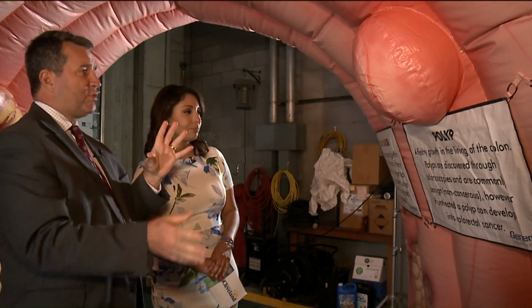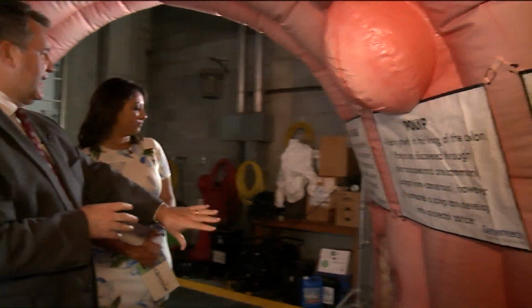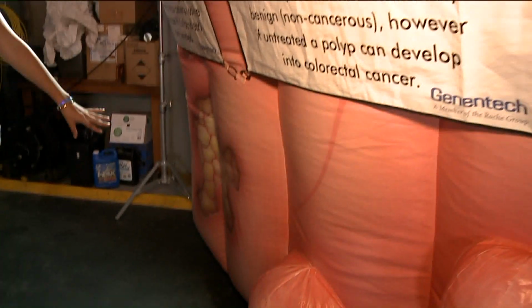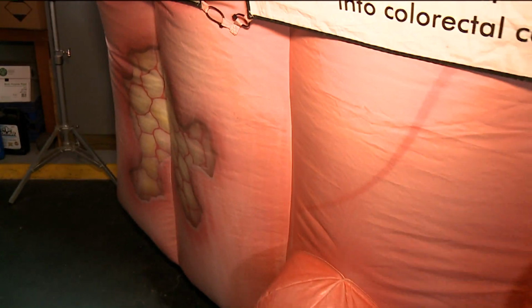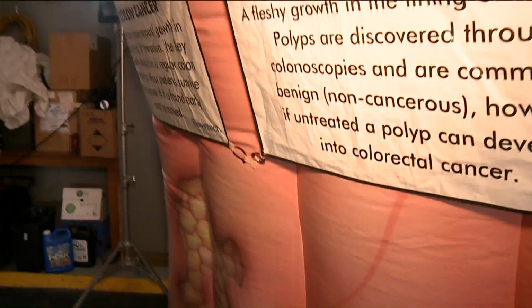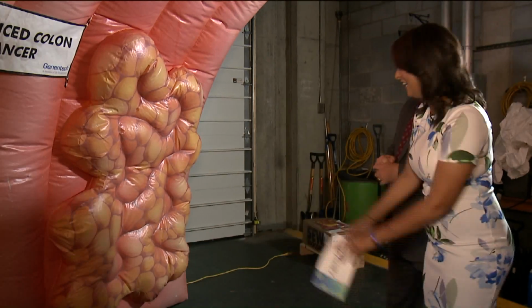As more changes happen within these polyps, then you get cancers. And once it becomes a cancer, there's a different kind of treatment. So that's what the cancer would look like inside the lining of your colon? Yeah, it can look like this or some of the other pictures around here behind us as well. Okay, and that's another example as we move to the other side of the colon.